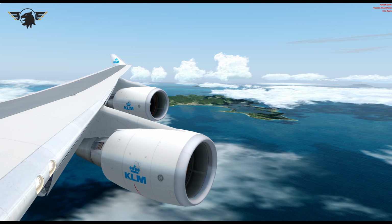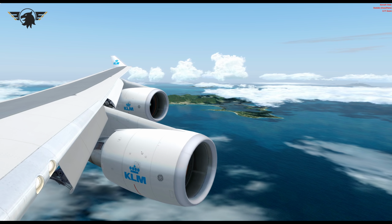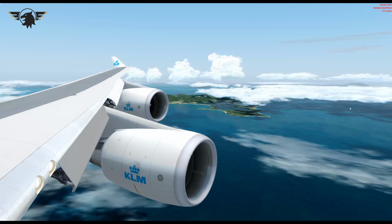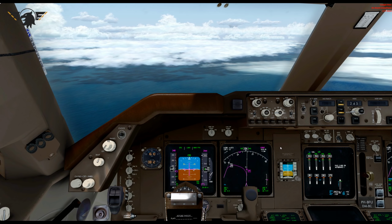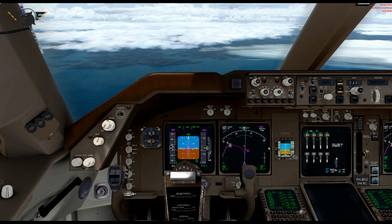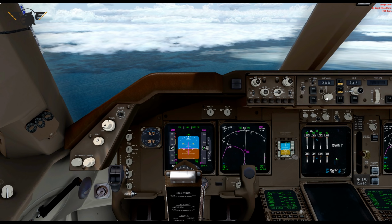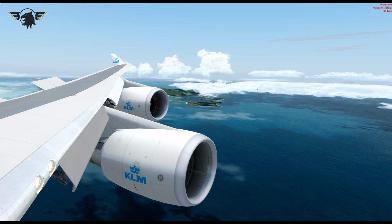If the actual textures were loaded in, there we go, you'd see the slats come out. See the airport over there in the distance. So we're just going to basically fly like a racetrack pattern to runway 10. If I hit speed intervene and I bring it back to flap 1, give it a bit of speed brake as well, just to slow us down.